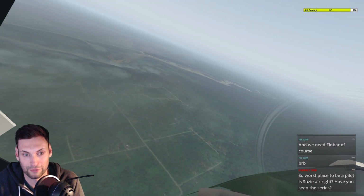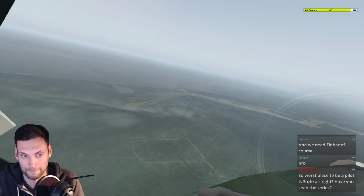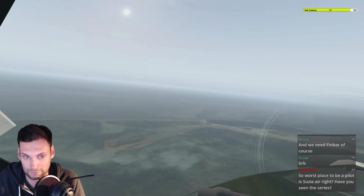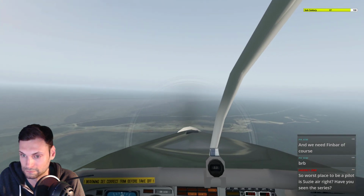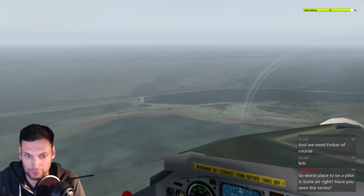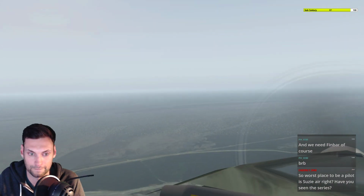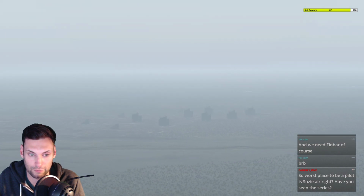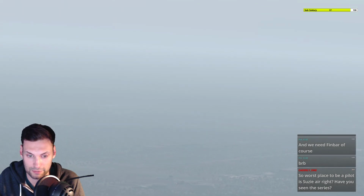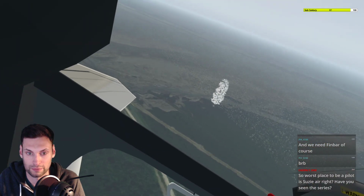Dude, that looks pretty freaking legit. Wow. With the haze too, that looks pretty cool. Got some autogen tree action in the middle of the river. That would have been nice a while back. Apparently we've got an airport over there somewhere. There it is. All right. Oh, and that was X-Plane water, too. That's cool.